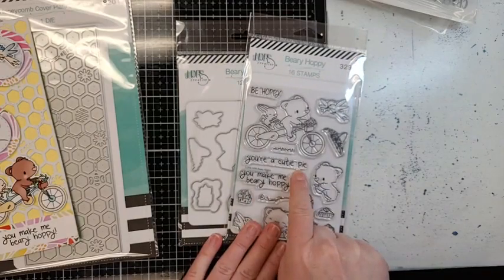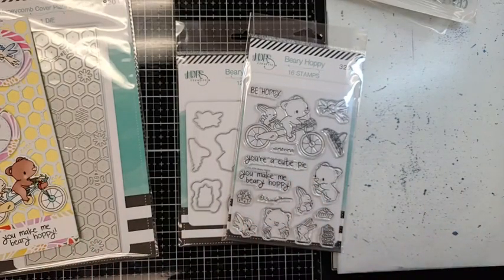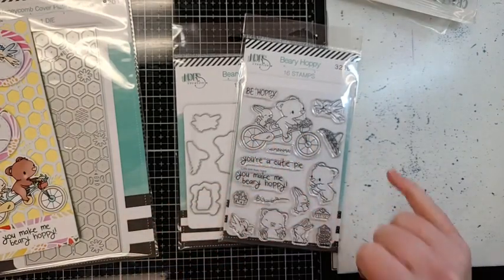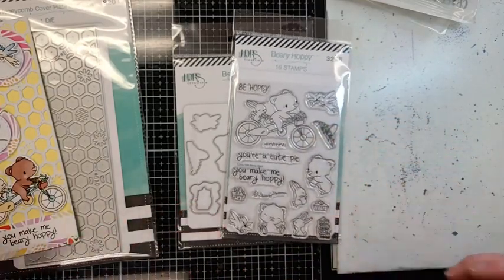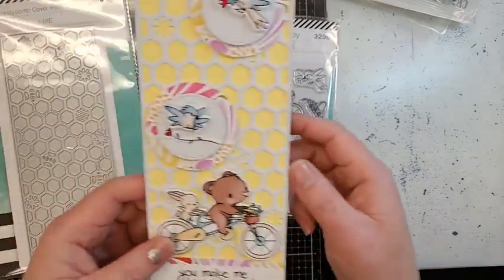But it's like, you're a cutie pie, which I love that sentiment. And actually, we don't see it very often on stamp sets, which, now that I think about it, is kind of odd because I think it's something we say a lot. So you've got the little characters with the tandem bike. You've got the bird and the sprig for the basket, and you've got some little food goodies and things like that.